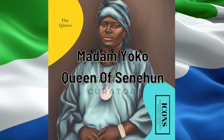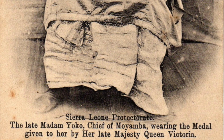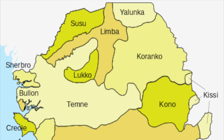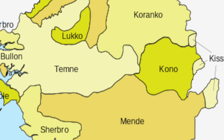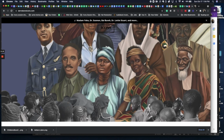Next, you have Bai Bureh Kwinaseneo. So Mamayoko, who actually died in 1906, was a leader of the Mende people in Sierra Leone. Combining advantageous lineage, shrewd marriage choices, and the power afforded her from the secret Sande society, Yoko became a leader of considerable influence. She expanded the Mende kingdom, and at the time of her death, she was the ruler of the vast Mende confederacy.